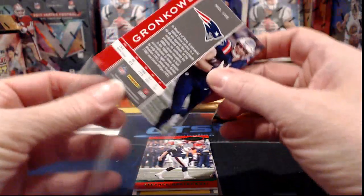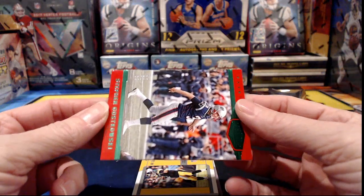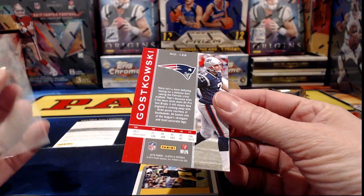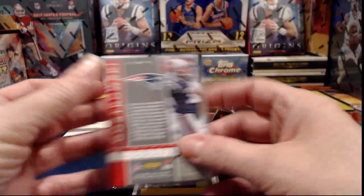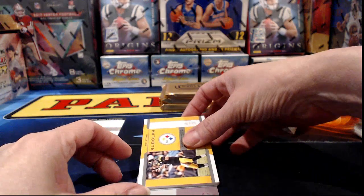Gronkowski, numbered to 99 for the Patriots. And right behind that, here's Gostkowski again. We saw him a second ago, but this time he's numbered to 20. But you've got him out almost back-to-back for the Patriots.